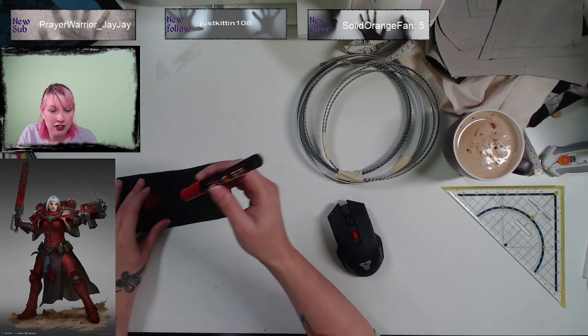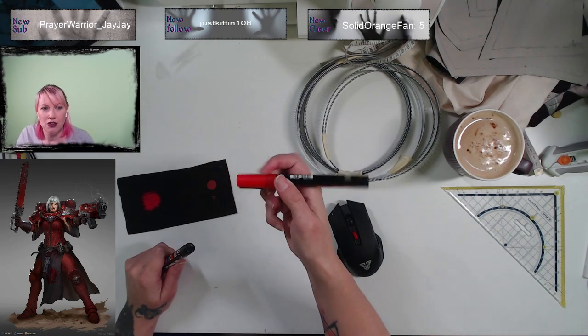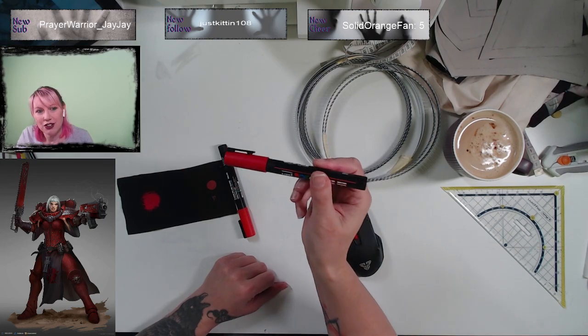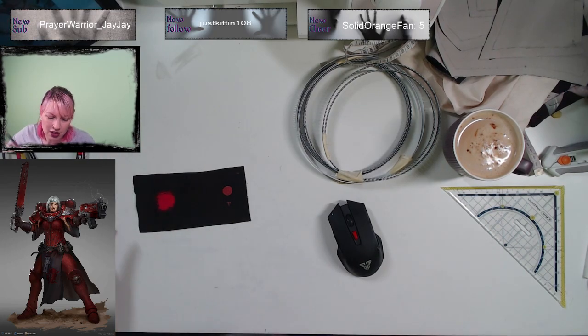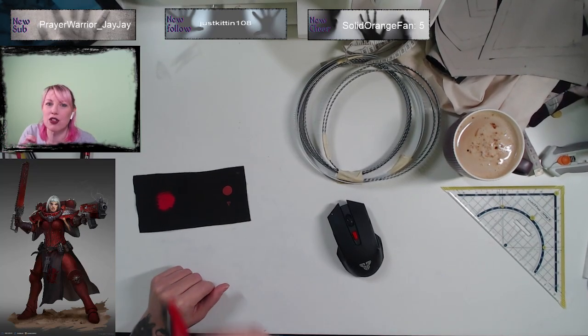Always important. And so this is a red Posca marker. This is a dark red Posca marker. So you can see them together. I'm going to see the difference between the two colors. That means I'm going to have to shake. Oh, that shakes everything.